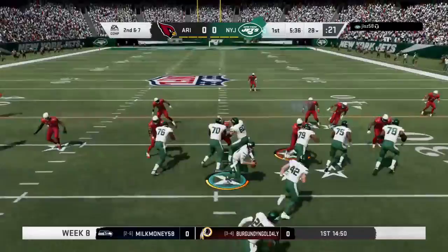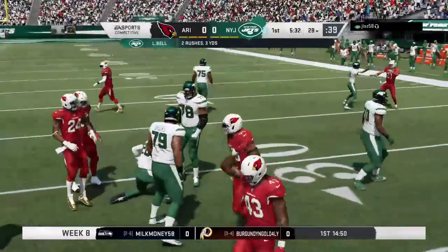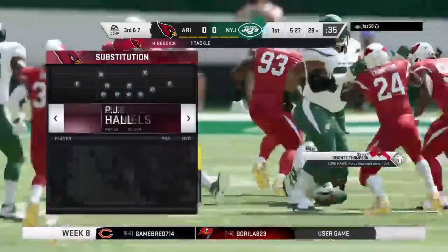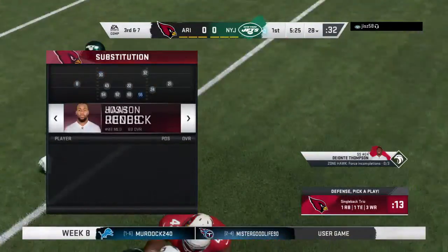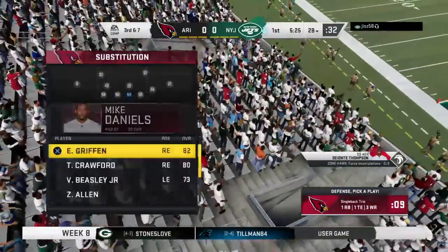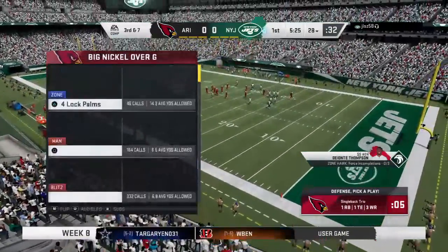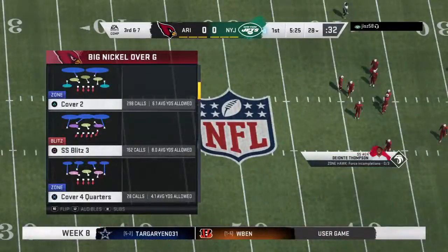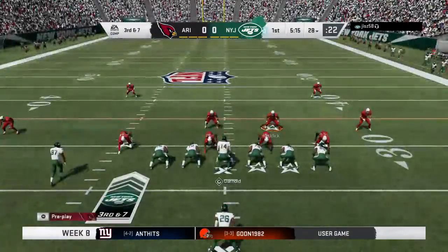Here's 2nd and 7 now from the 28. They'll try the right side with Bell. Looking for a cutback lane, but nothing there as he's met at the line of scrimmage. No gain on the play, and it brings up 3rd down and 7. A tough spot here on their opening drive. This is 3rd and 7.